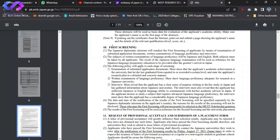See here, they have written what the first screening is. You will have an examination as well. So don't think that you will submit the documents and clear the first screening. You are also going to have an examination. Please, questions will be entertained at the end.